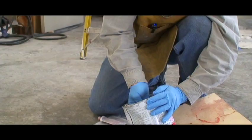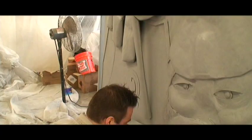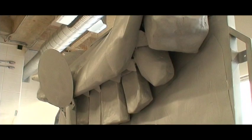So we used Bondo or body filler, which is a resin, to go in and fill in some seam lines that we didn't want to show. And then we also modeled areas that we did want to show to give more texture and play with light in interesting ways. So some areas would be smoother and some areas would be rougher and more textural to play with light.